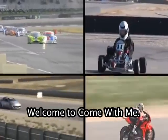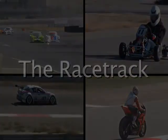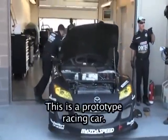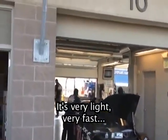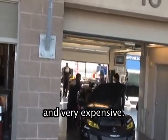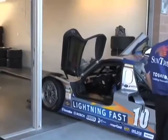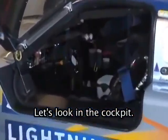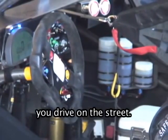Welcome to Come With Me. Today, we're going to the racetrack. This is a prototype racing car. It's very light, very fast, and very expensive. Let's look in the cockpit. You'll notice it doesn't look anything like the car you drive on the street.